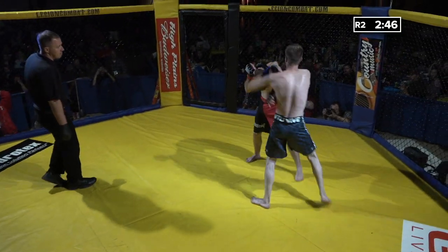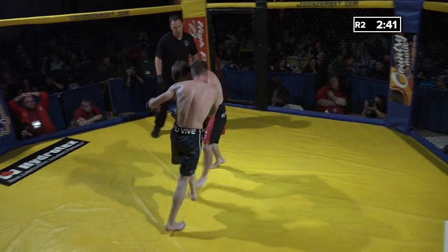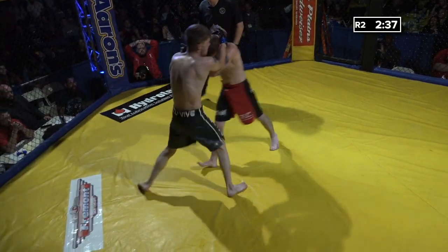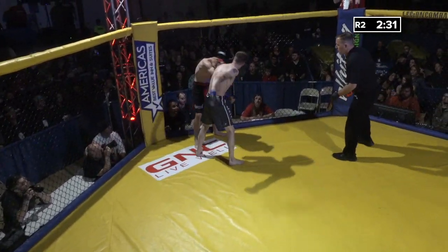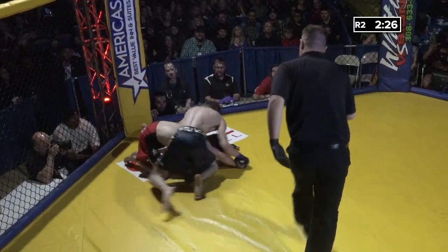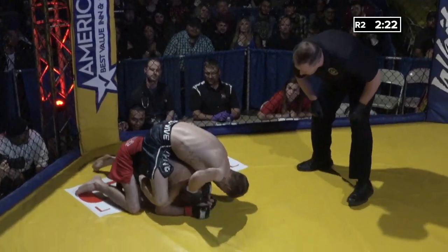Man, these guys are swinging for the fences. And McGee inflicting some damage in the stand-up here. The dirty boxing is just... I want to see McGee stand and fight with him. He's got this where he wants it. He dazed him. He dazed him. He's hurt. Walker's hurt. He's wailing him, and he's going to take him down to the ground again. McGee gets his back, secures a takedown.